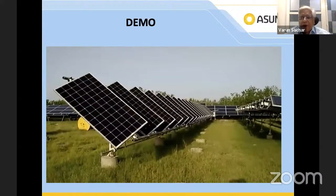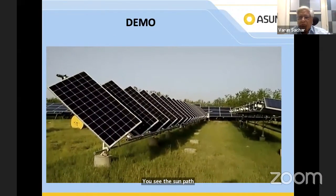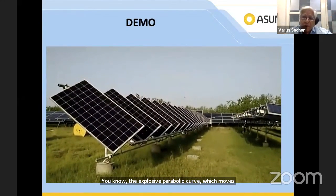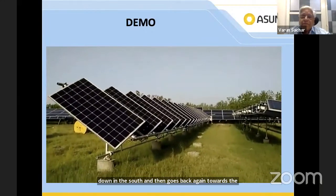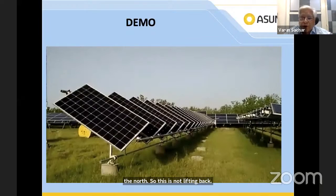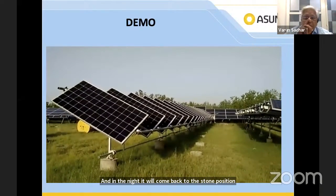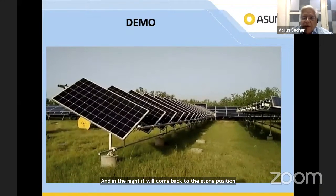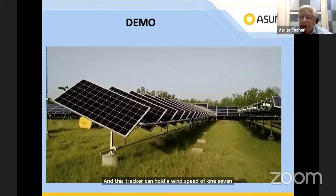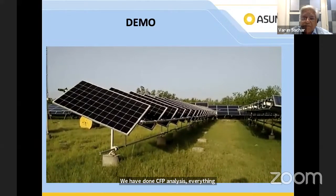If you see the sun path, it forms a parabolic curve which moves down in the south and then goes back again towards the north. So this is now lifting back, and in the night it will come back to the stow position. So there are two movements happening simultaneously. And this tracker can hold a wind speed of 170 kilometers per hour. We have done CFD analysis. Everything has been done on this, has been tested.